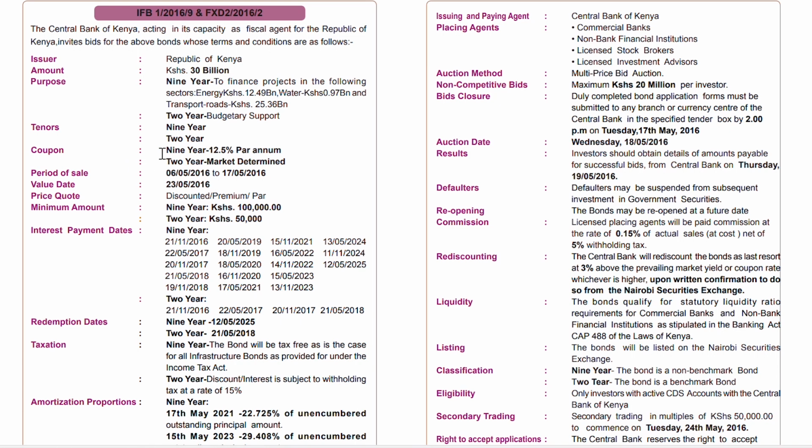The first one is an IFB, a 9-year, which is at a coupon of 12.5% per annum. Remember, a coupon is always quoted per annum. Then we have the 2-year, which is market determined. That means it's an auction, and the coupon rate will be determined as per the demand and the rates at which people are bidding, and then the central bank will arrive at an average rate that will be applied to everyone as a coupon.